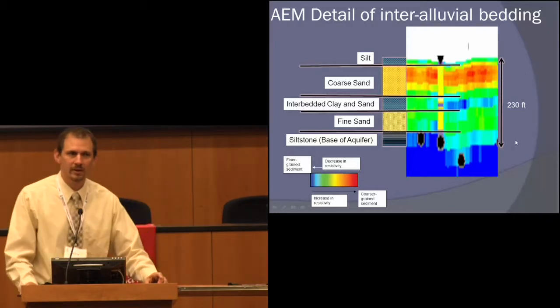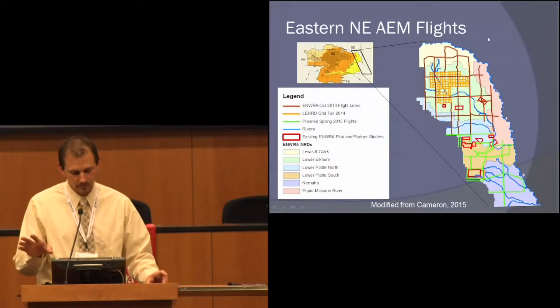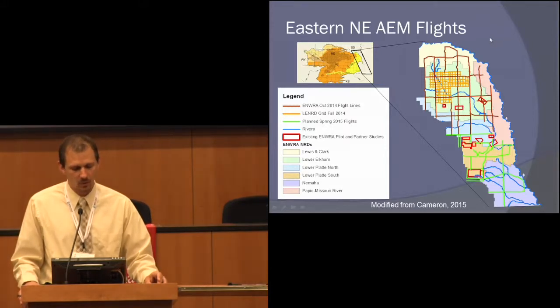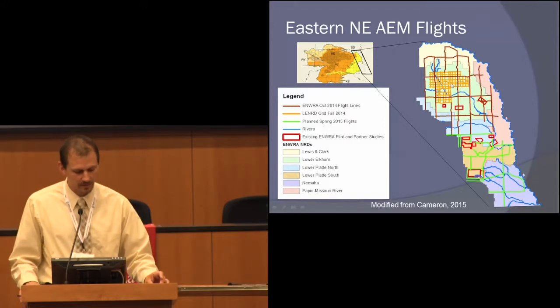So I'm going to give you a series of three-dimensional diagrams that will illustrate the application of this technology in two different areas of Nebraska. On one end, we have the aerial electromagnetic surveys that we've conducted in eastern Nebraska. This is part of the Eastern Nebraska Water Resources Assessment in cooperation with six NRDs. The map on your right shows all the different flight paths of these surveys that have been conducted, and then a planned flight survey for this spring in southeast Nebraska.